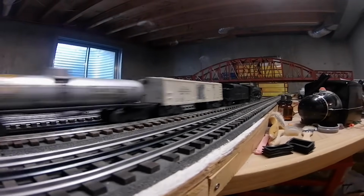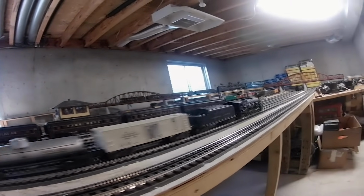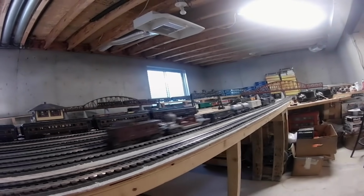I'm Bob, and welcome to my layout. Here's where it all began, a Lionel 675 set from 1947 that became a permanent part of my family's Christmases. For most of the year, it was kept in its boxes and brought out to go on the Christmas train board. Unboxing it for this video brought back a flood of memories.